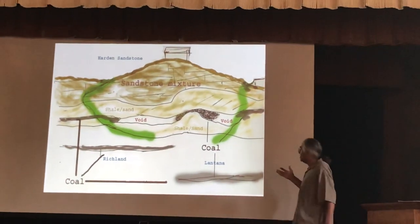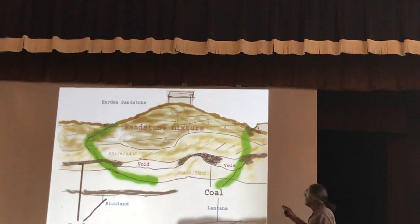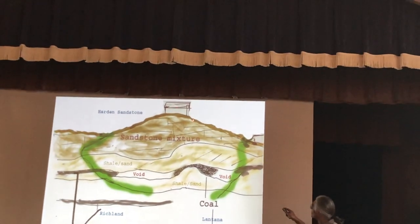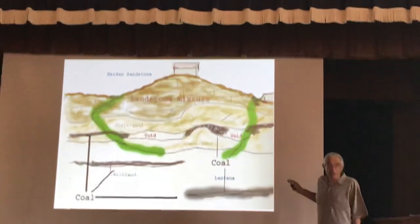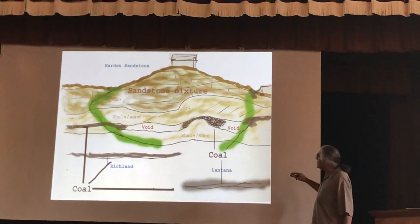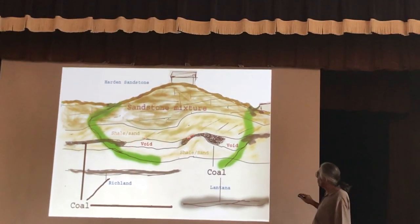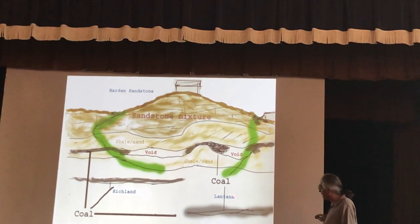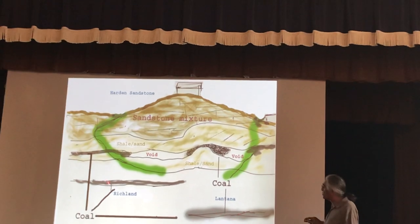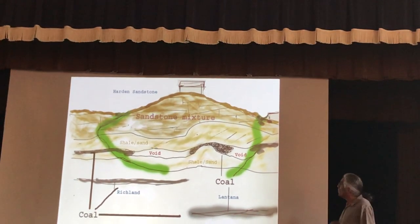So here's a crude drawing of what we're looking at. This is the hardened surface. Underneath that we have a sandstone mixture, hard and soft. Underneath that is the shale sand layer. Here's the coal layer with voids in it underneath the shale sand layer. And these are the two other seams as they begin. Next slide.